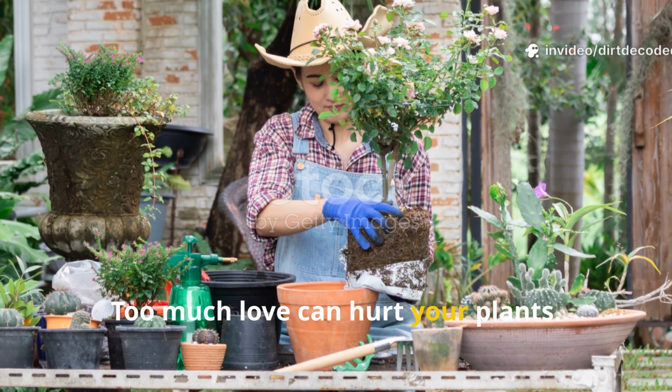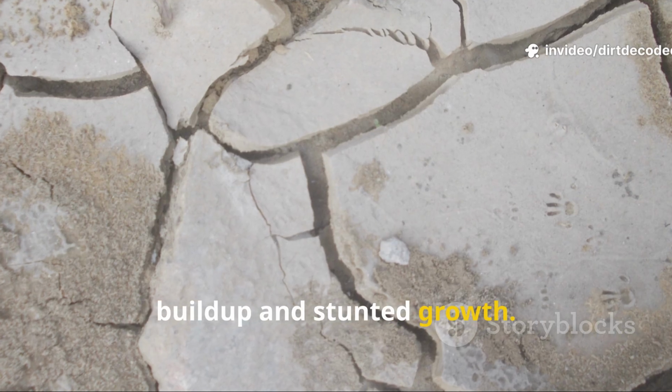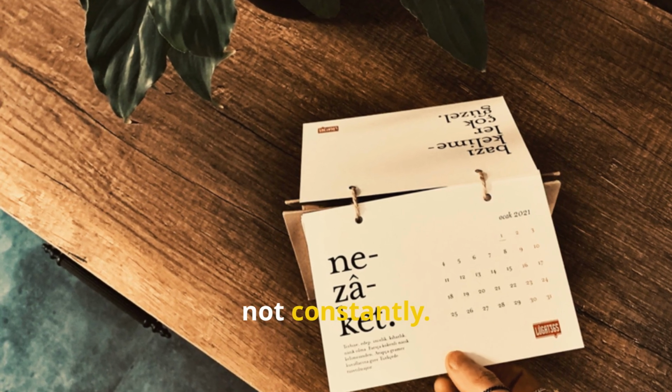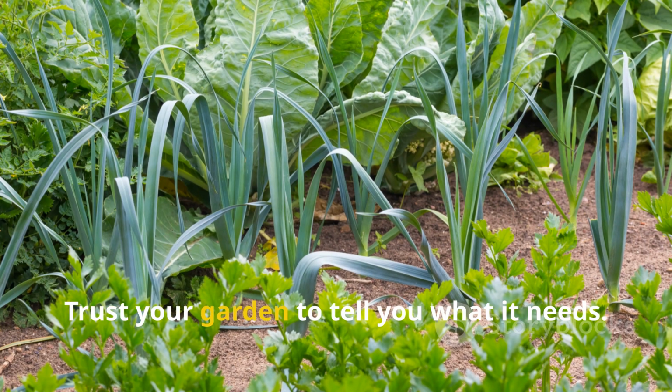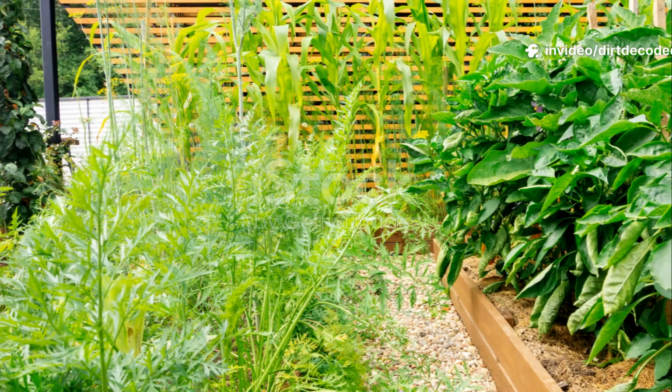Too much love can hurt your plants. Fertilizing too often leads to salt buildup and stunted growth. Most plants only need feeding every few weeks or months, not constantly. Watch your plants. If they look healthy, hold off. Trust your garden to tell you what it needs. Listen, don't smother.